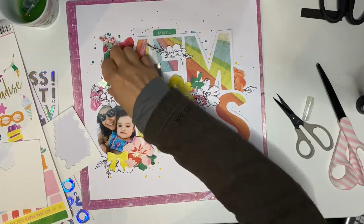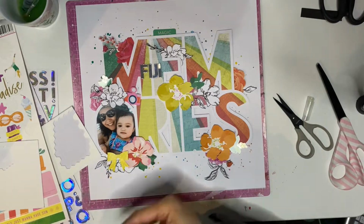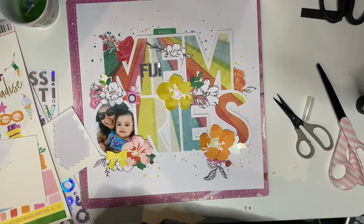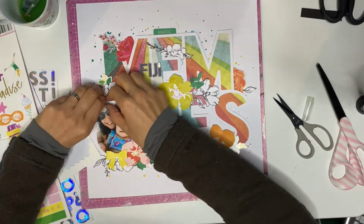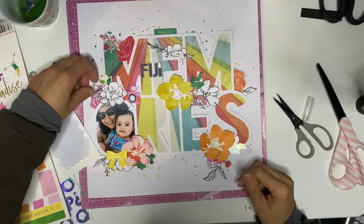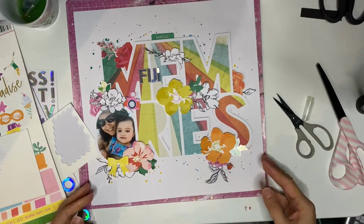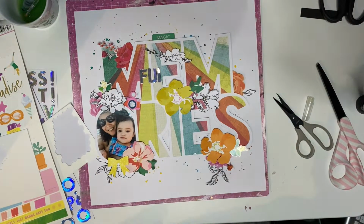So I've got some Dear Lizzie stickers going down now, some little leaves and flowers that I think add the perfect little accent to my clusters. I have clustered a lot around the photo, and I've covered up the little gap in the photo and the cut file with one of those Amy Tangerine yellow bows, and I just adore that.